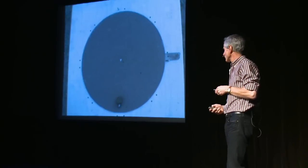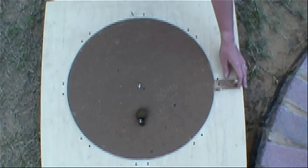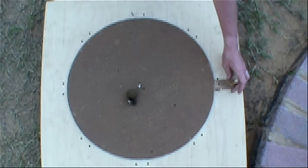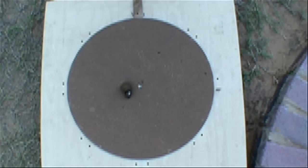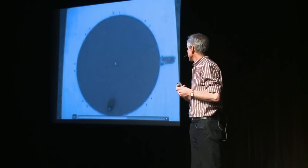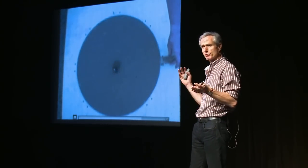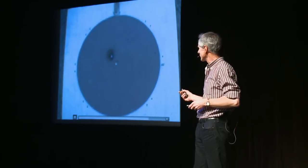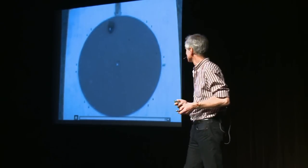So, we gave them some more tasks to deal with, and what we did here is we turned the world under their feet. And watch its response. So this animal has actually had the whole world turn under its feet. It's turned by 90 degrees, but it doesn't flinch. It knows exactly where it wants to go, and it heads off in that particular direction.